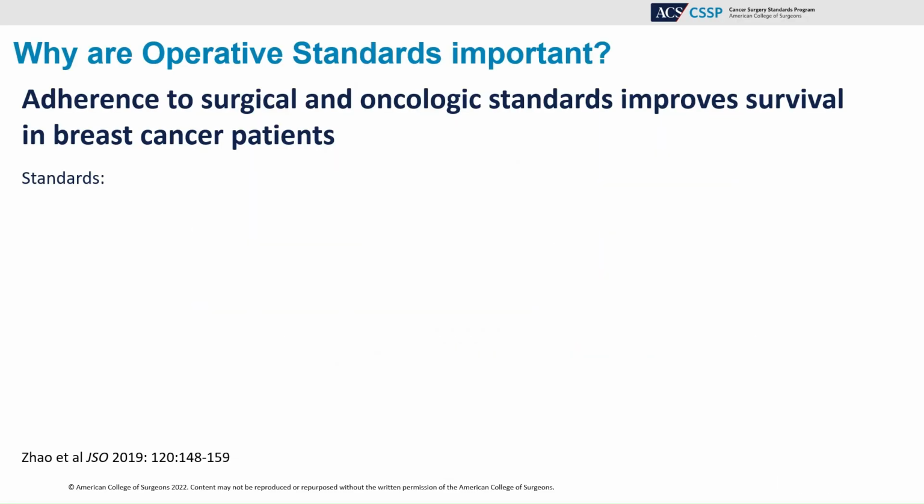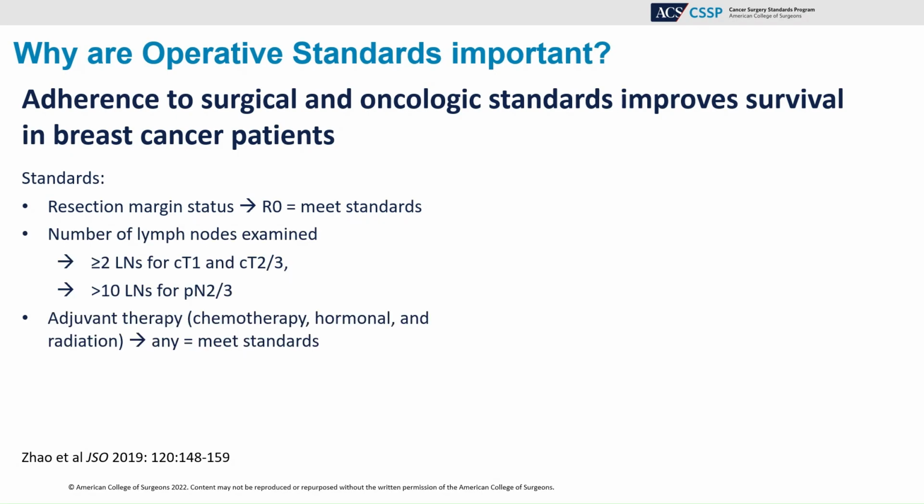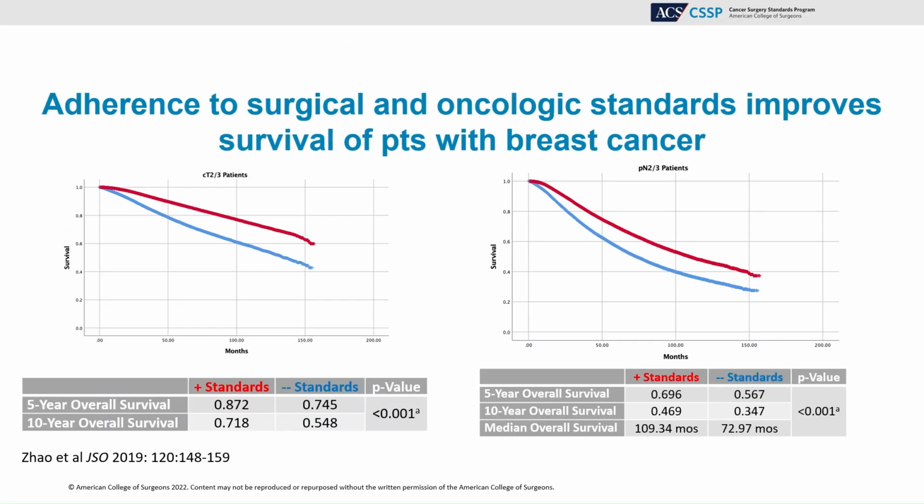There is a growing body of evidence which describes that adherence to operative standards indicated in these manuals is associated with improved oncologic outcomes. In a study reported in the Journal of Surgical Oncology in 2019, various subsets of breast cancer patients were stratified into groups based on whether their operations were conducted in a manner consistent with the standards described in these manuals. These standards included margin-negative resection, number of lymph nodes examined, and the proper use of adjuvant therapy. As demonstrated by these survival curves, in each subgroup evaluated, patients whose operations were adherent to the described standards lived significantly longer than those patients whose operations did not adhere to these standards.